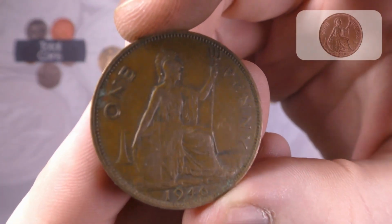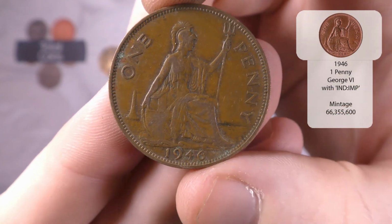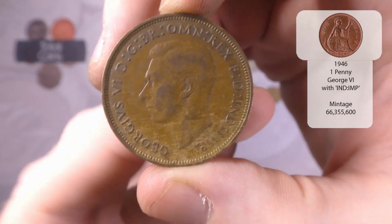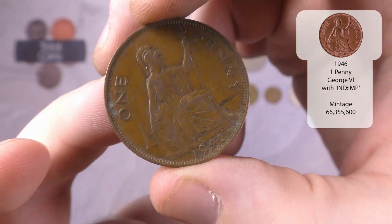And we have another 1 penny, this time from 1946. So this will be George the 6th. Yep. Very nice.